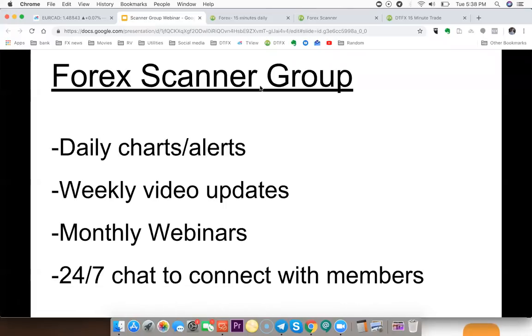So the Forex scanner group is going to go like this. There's going to be daily charts posted with alerts. If there's not a setup that day, there's not going to be any daily charts posted or daily alerts because there's not a setup. And with this kind of a trade, it's very common to have several setups one week and then very few setups the next week.